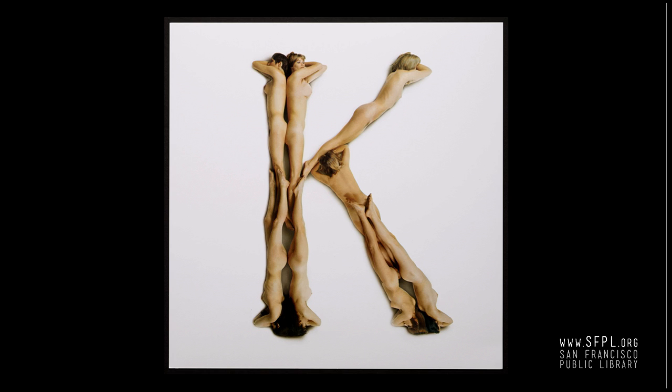And, you know, this is a tradition of using bodies to make letters that goes way back. It goes back to the 15th century. There are many, many examples of it. Sometimes the bodies are clothed, sometimes they're not, and they do other things as well. It's a very interesting thing. You can Google body letters and see what you get. As images, they're very interesting.